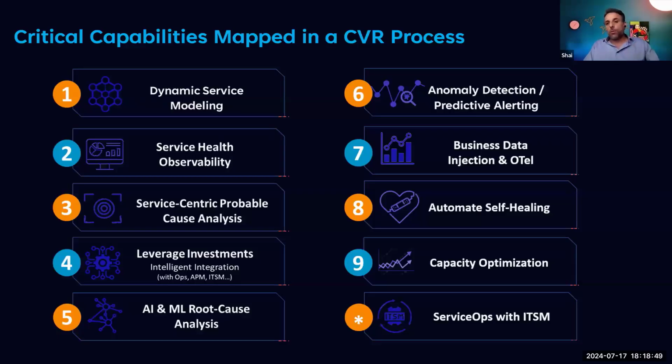But this is the high level roadmap, and in order to make this really happen for the customer, and this is something that may sound a little bit boring sometimes, but in order to assure that we fully understand what the challenges are, what the roadmap is, and what the critical capabilities are, we did with the customer something called CVR.